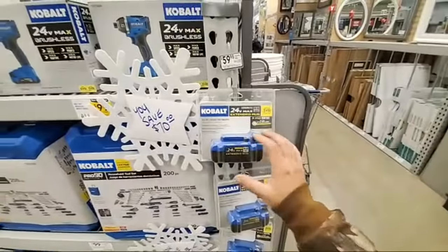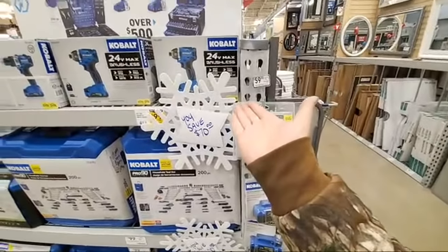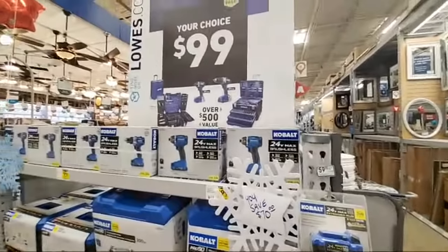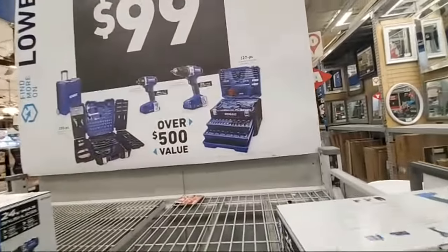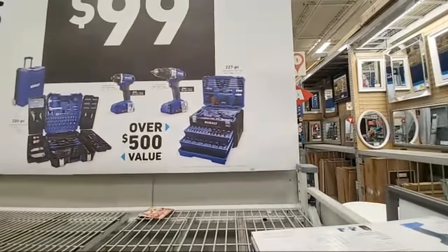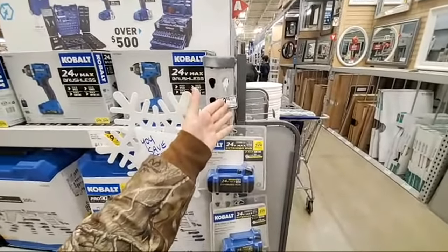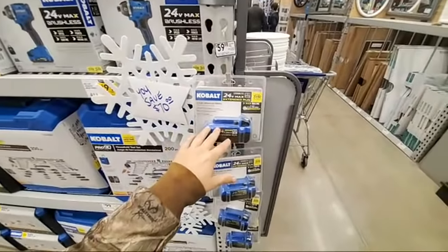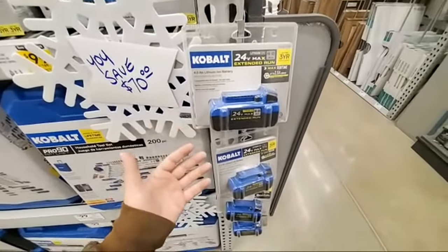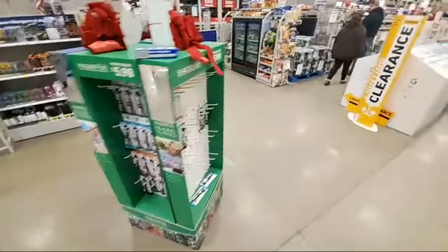So yeah, they jumped the prices of the cobalt batteries. All the batteries went up. Bring it up. All right, there's the inside of 227. So this used to be 50, now it's 59. The 2 amp hour went from $20 to $30, and I believe the 1.5 went from $15 to $20. Don't know what's up with that, but that's what's going on.